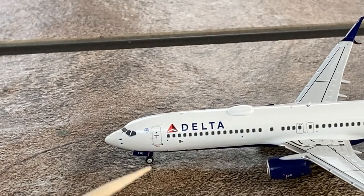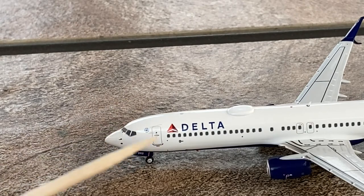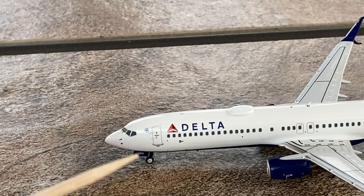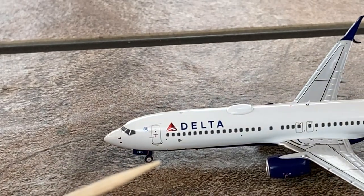Starting off with the detail segment, for this model, we have the cockpit windows, SkyTeam logo, L1 door, forward landing gear, and on the blue landing gear bay doors, we have the numbers 3913, which, if I'm not mistaken, is the serial number of the aircraft.